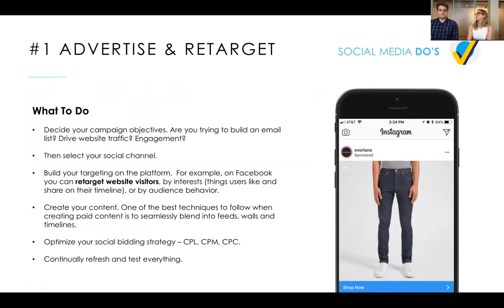Yeah, and I think it also really comes back to your return on investment. So yes, you have to spend a little bit of money when you're advertising or retargeting, but retargeting really comes around retargeting those who have viewed product on your site or those who have added product to cart and maybe haven't checked out. So we know they're interested, right?